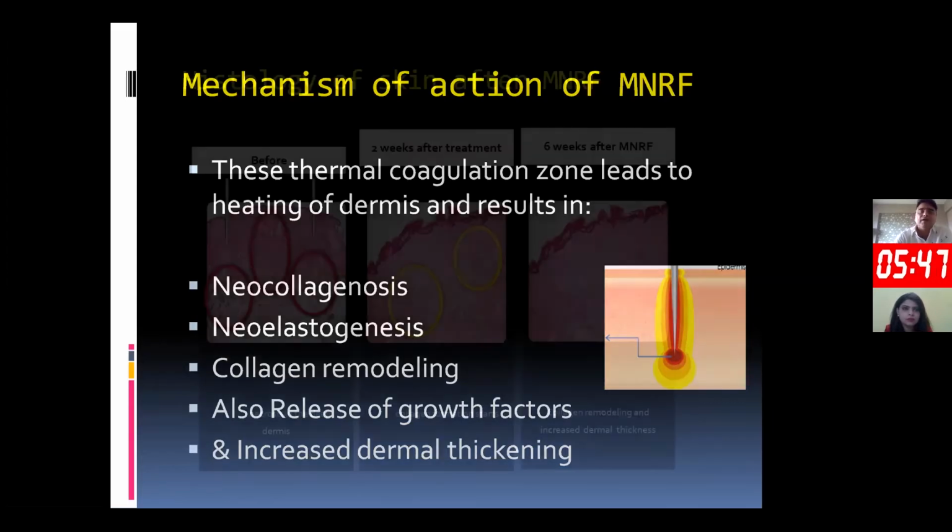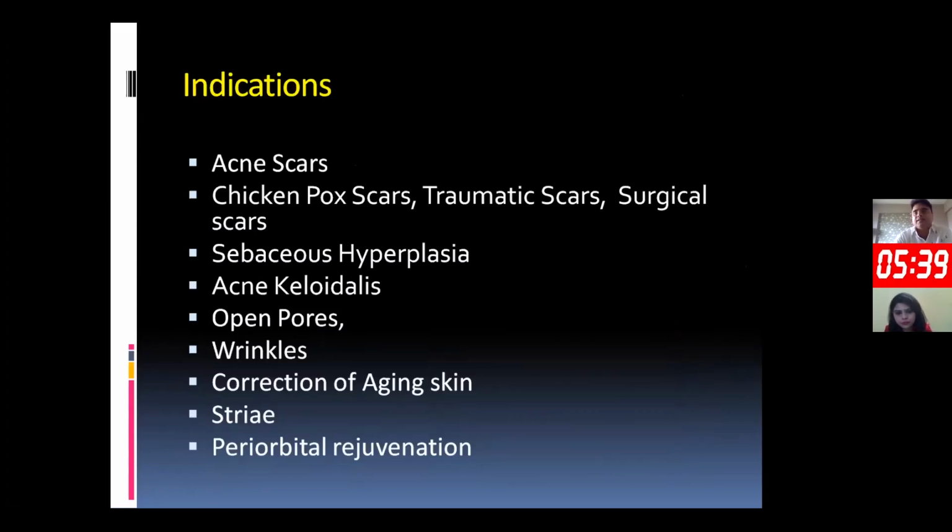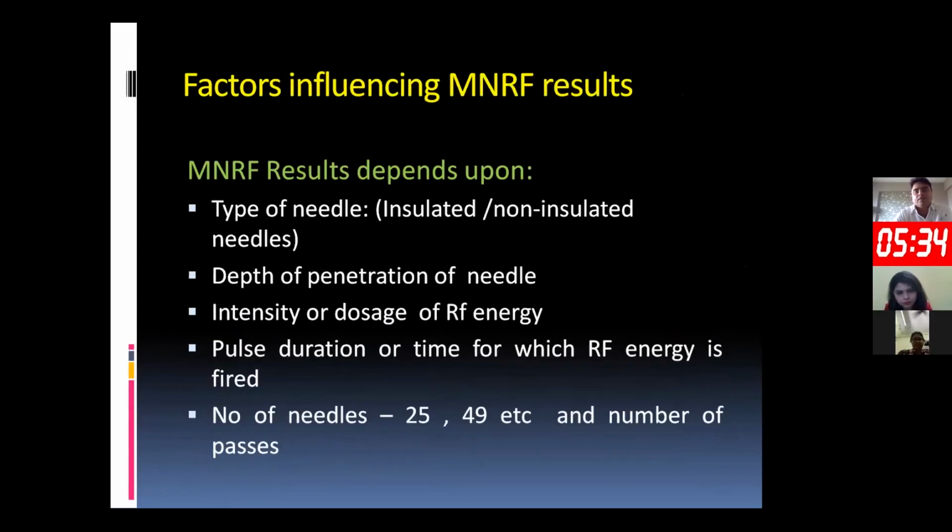This is a slide which shows thickness of epidermis and dermis, with thickness of dermis more because of MNRF. Various indications I think Somdoti will actually cover. The type of the needles, insulated, non-insulated, again, I said it can be debatable which is better. According to me, it makes no difference at all. According to me, it's just a marketing gimmick. If you have an insulated one, the company would say, oh, non-insulated is better. I have worked on both, and it makes no sense for me to understand how it differs from one to the other.